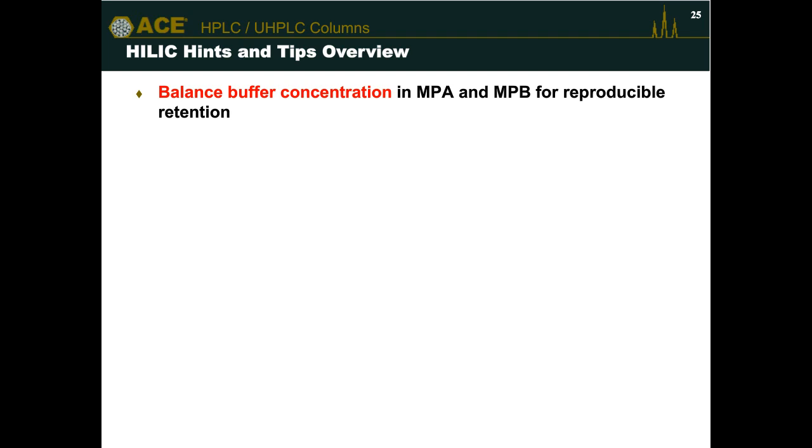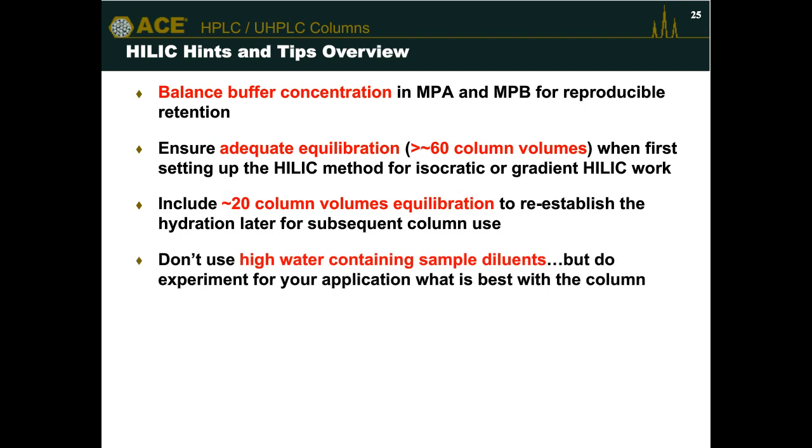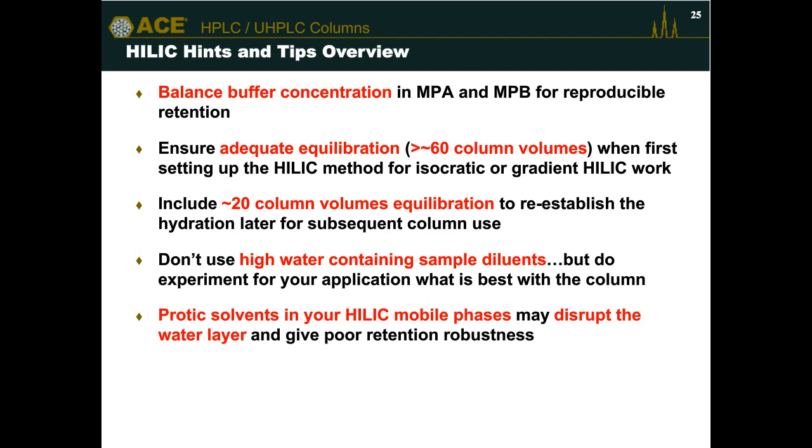There are some more hints and tips, just an overview in this particular slide, but we've gone over some of them already in terms of balancing the buffer concentration. And we've discussed the need for adequate equilibration, both with a brand new column and then subsequent use of the column, reaching that steady state because we're generating and then re-establishing that all-important hydration layer. Don't use high water containing sample diluents, but do experiment with your sample diluent. I've already mentioned the fact that protic solvents used in your HILIC mobile phase may disrupt the water layer, and once again that will lead to robustness issues.